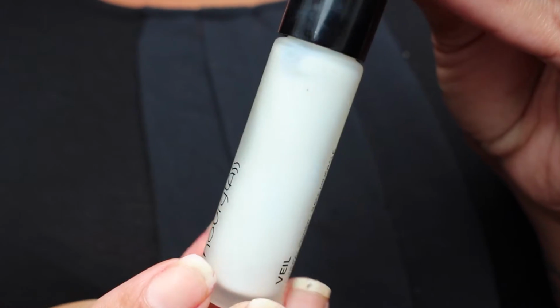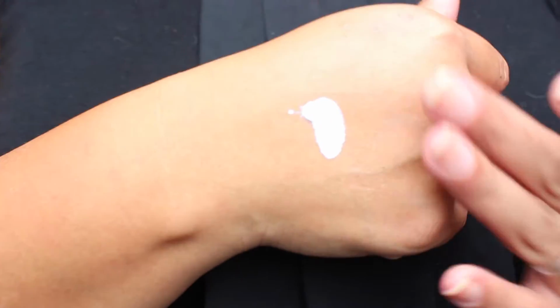So another one I've got here, and this is one of those cult products that everyone loves and raves about. This is the Hourglass Mineral Veil Primer. I have done a full review of this one. If you are interested, I'll link that one down below. To be perfectly honest, this is a load of crap. What the hype about this product is, I have got no idea.